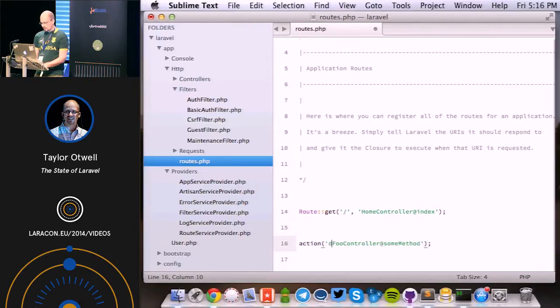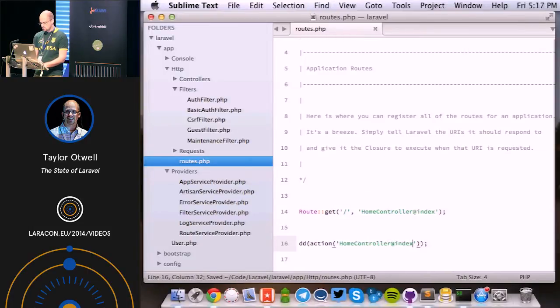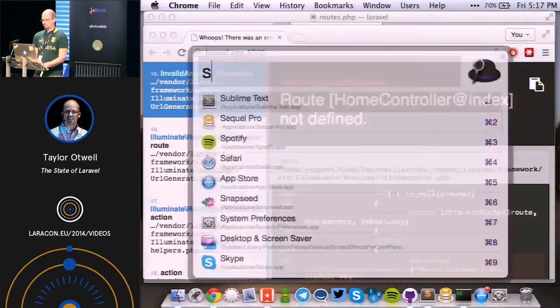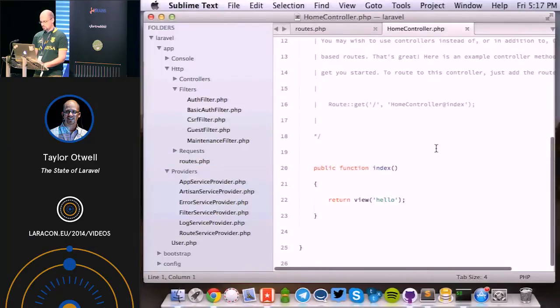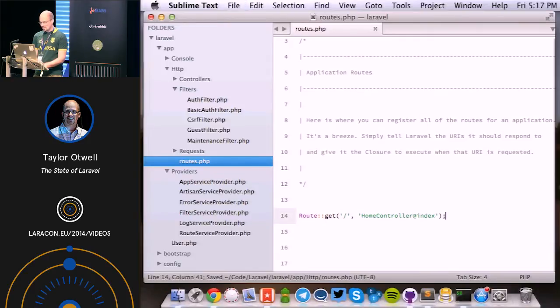So if I just dump that out, for instance, for HomeController, this is dangerous. HomeController@index not found. Anyway, you would just leave off that part of the namespace. I don't know why that's not working. Anyway, that makes it more convenient, so you don't have to always specify that full namespace all throughout your code.